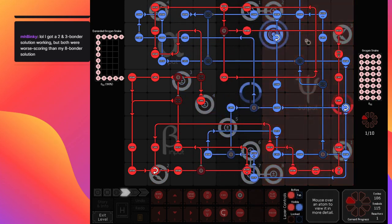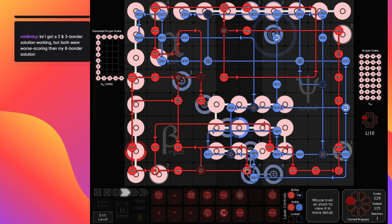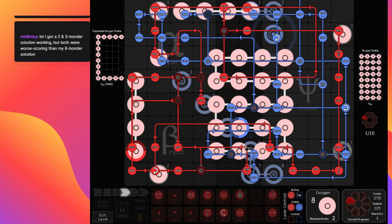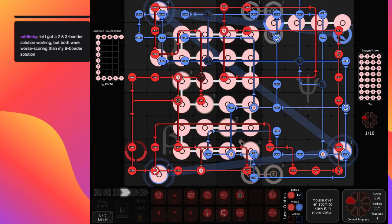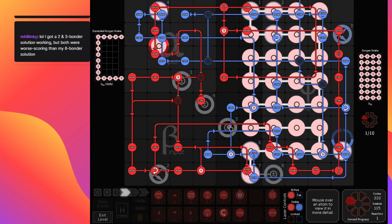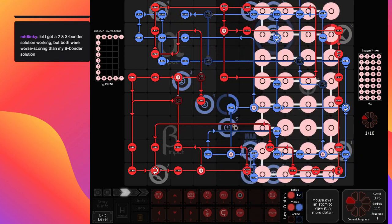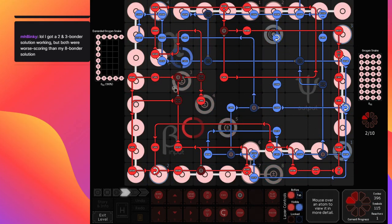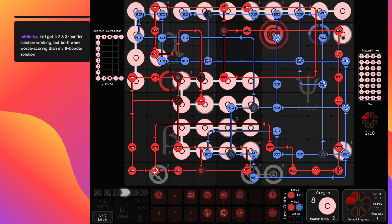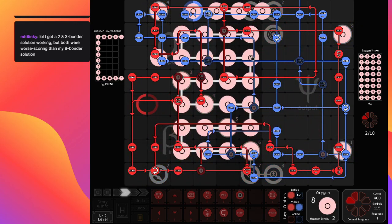Some other things to note about this. There's plenty of sinks in this solution. Whenever you're making a solution that needs to run fast, it is generally a good idea to try to reduce the amount of sinks that you need as much as possible. Blue's waiting, and then red's waiting, and then blue's waiting, and then red's waiting. They're alternating building this thing.